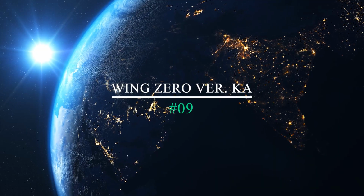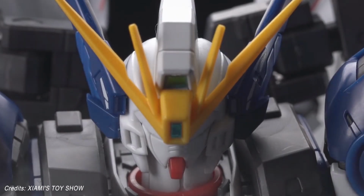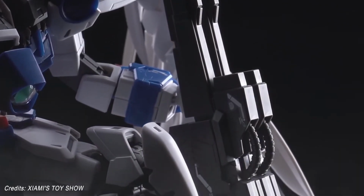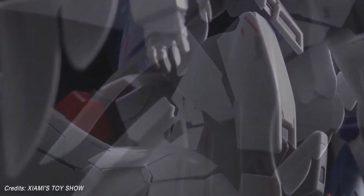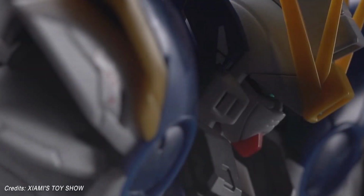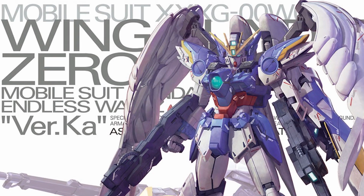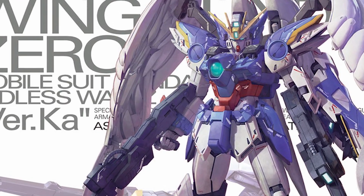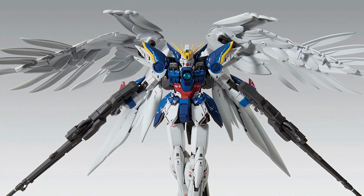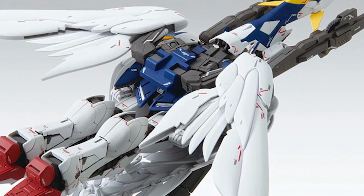Moving on to number 9, Wing Zero Verka. The Verka in this version means that Gundam designer Hajime Katoki custom-made the design for this model. I expect nothing new here. I am just glad that there is new Gundam Wing stuff. I like the standard Master Grade Endless Waltz Wing Zero. I think there are a few tweaks here and there, incredibly, in the practical and the articulation aspect of it. I hope there is more Gundam Wing stuff that is coming in 2021.